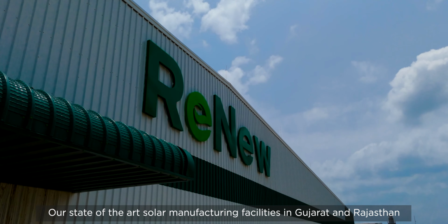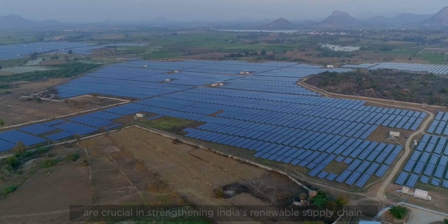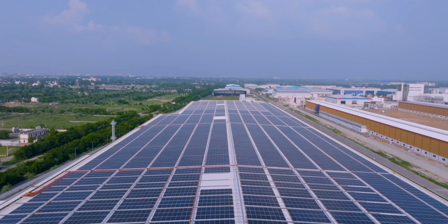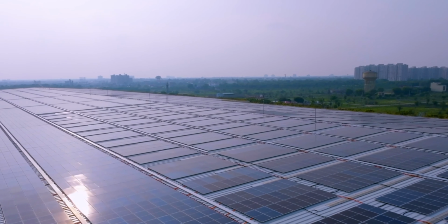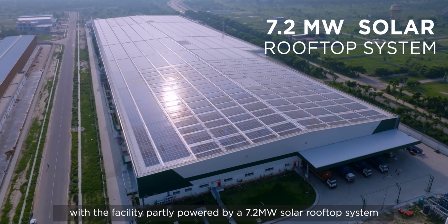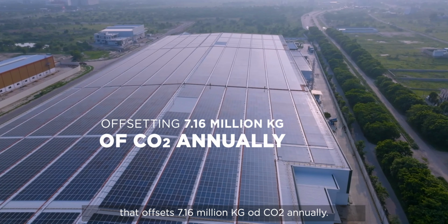Our state-of-the-art solar manufacturing facilities in Gujarat and Rajasthan are crucial in strengthening India's renewable energy supply chain. Our 4 gigawatt solar module manufacturing facility in Jaipur is one of the largest under one roof, producing over 15,000 solar modules every day. It has also received LEED Gold certification for its energy efficiency, with the facility partly powered by a 7.2 megawatt solar rooftop system that offsets 7.16 million kilograms of CO2 annually.